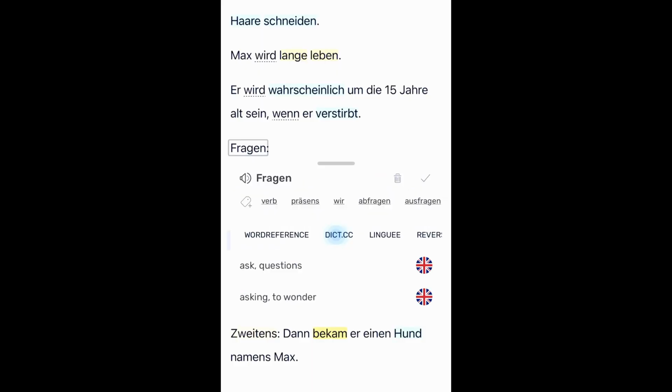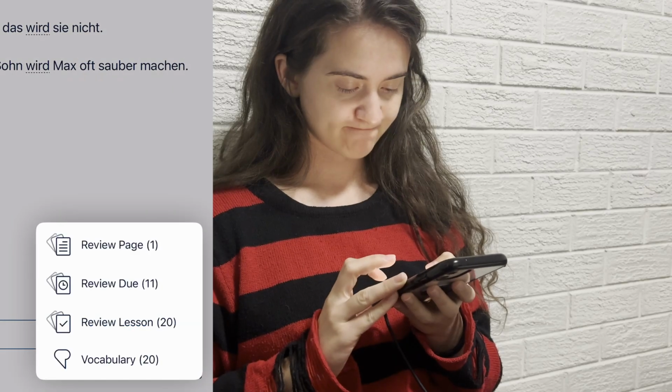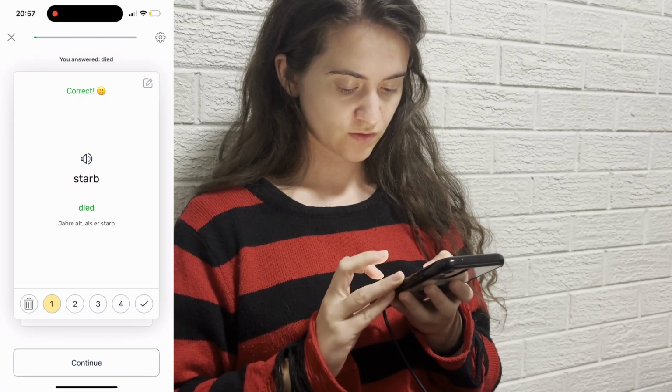For the German mini stories, there's a question section at the end. It will ask a question about the story, and I will often try to answer the questions myself, speaking out loud before the answer is revealed. It gets me some speaking practice as well. And then once I've finished, I will tap to review the flashcards specifically for this lesson. So typically I do this every couple of days.